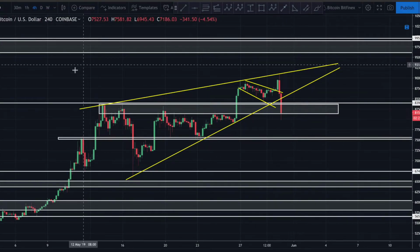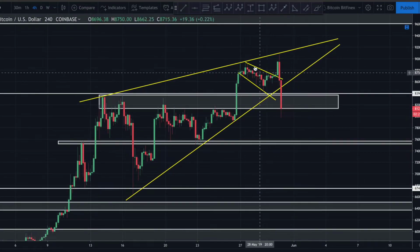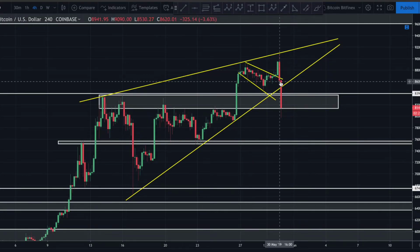We're looking at Bitcoin to the US dollar. This is the 4-hour chart on Coinbase. And last time we spoke, guys, Bitcoin was operating, let me zoom in here so you can see a little bit better, right in here within this descending, broadening wedge.